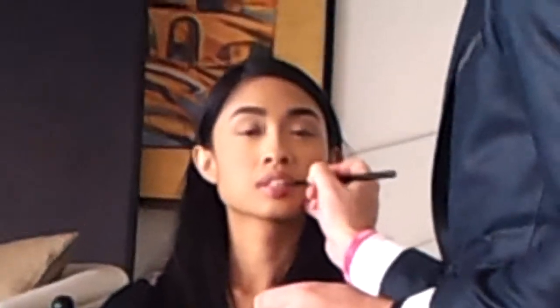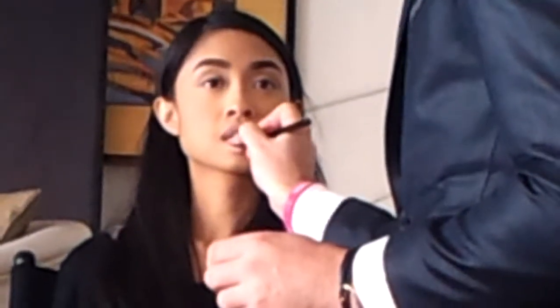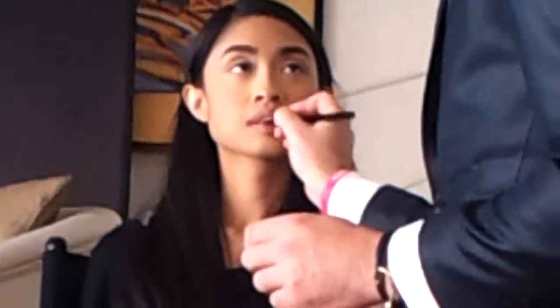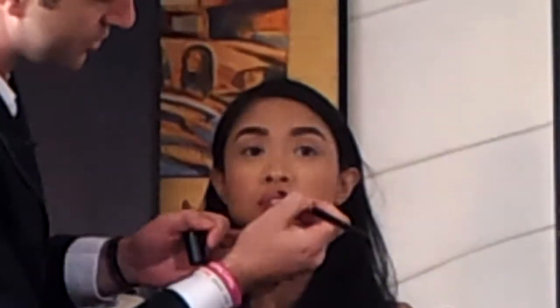So Uber Nude, I love this because it's a beautiful neutral lip color. It has a little bit of pink, but it's still in that nude family. And it's great for girls who have a little bit of color naturally to your lip. If you find that sometimes you have a hard time matching nudes because maybe you have multiple tones to your lips, or you already have color to your lips, this is the perfect nude lipstick for you.